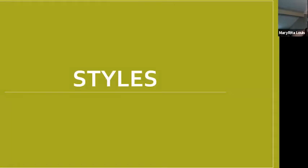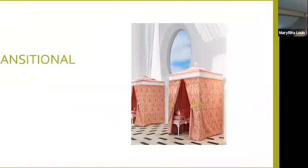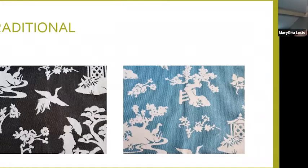Styles. Comes in a variety of styles and aesthetics. We've got contemporary, transitional, traditional. This one's a personal favorite of mine, Lily Pond. You see it here in charcoal and turquoise. And one of my designers actually used it on his dining room chairs in navy. It's gorgeous.